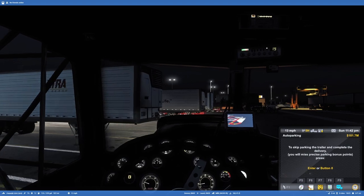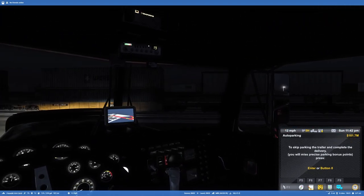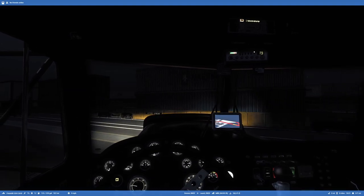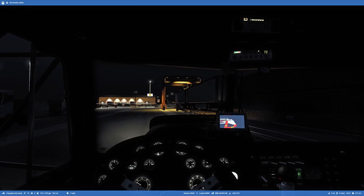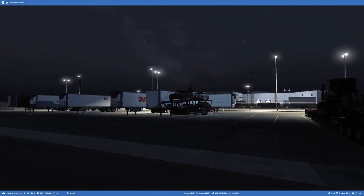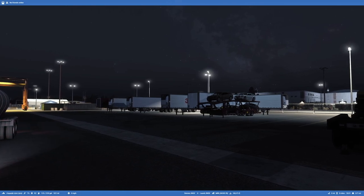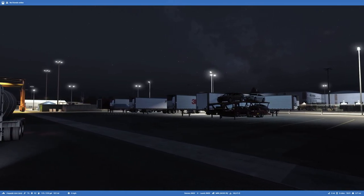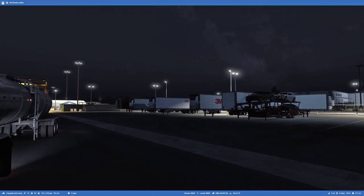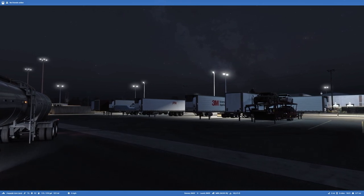Okay. Yeah, we're not gonna skip parking. We're gonna go ahead and do it. We shall. Let's just make sure we're set up properly for it. Okay. Yeah, we definitely went further than we needed to, but hopefully we can just make this quick and easy.